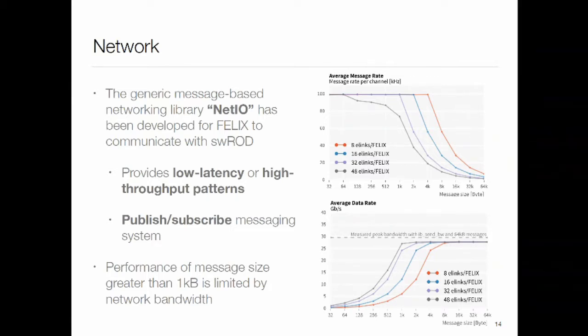So we've done a lot of performance testing of the network. Over here, for different message sizes, we've measured the message rate. We're sending at 100 kilohertz for the level 1 trigger rate, and measuring the peak performance we can get for the bandwidth. For messages higher than 1 kilobyte or so, we can't really have many E-links. But for the New Small Wheel and similar, the messages are smaller than that size, so we are fine.